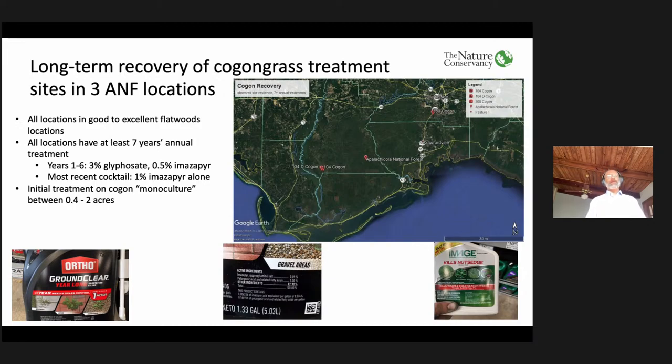And that's really key, I would say, for anybody thinking about some Cogon control on your own property. It really is about persistence. And I think that's where, in many cases, programs fall short. If you can't go back to that same spot in year four, and then you go back to it in year six, and you've been gone for 2 years, in some cases it will look like you've never been there. That's partly how aggressive Cogongrass is in coming back.